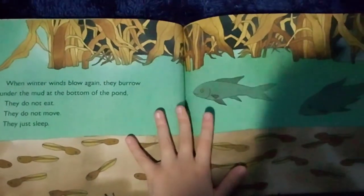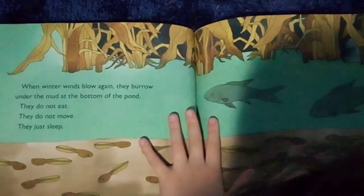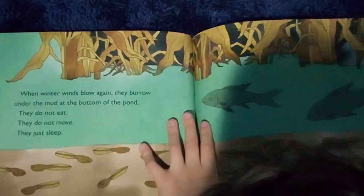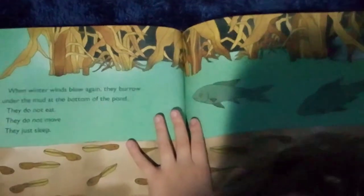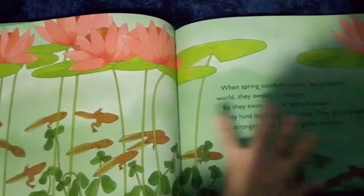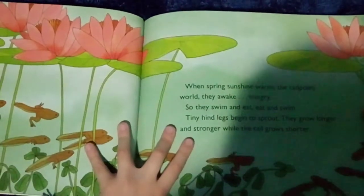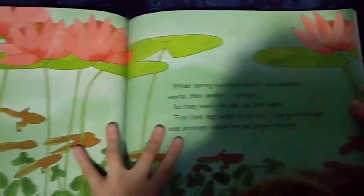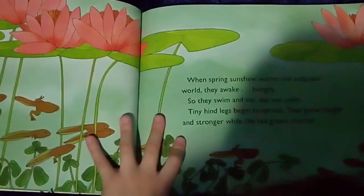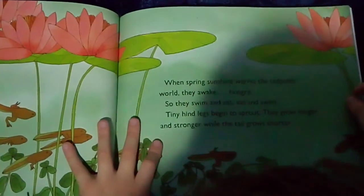When winter winds blow again, they burrow under the mud at the bottom of the pond. They do not eat. They do not move. They just sleep. When spring sunshine warms the tadpoles' world, they awake, hungry. So they swim and eat and swim.